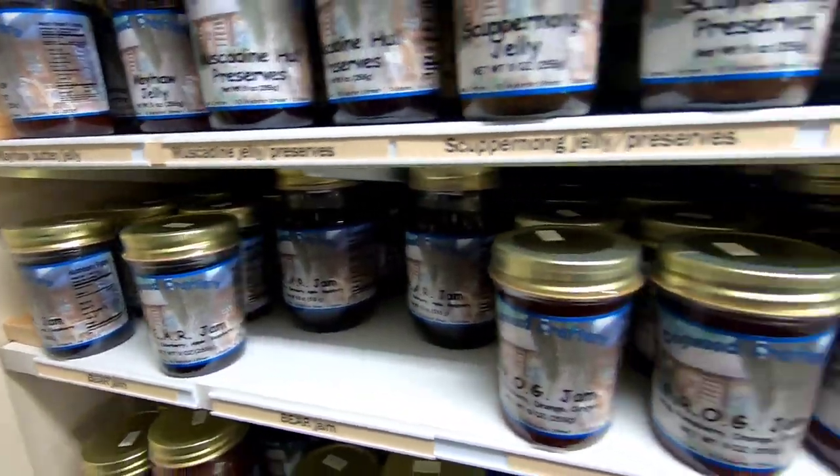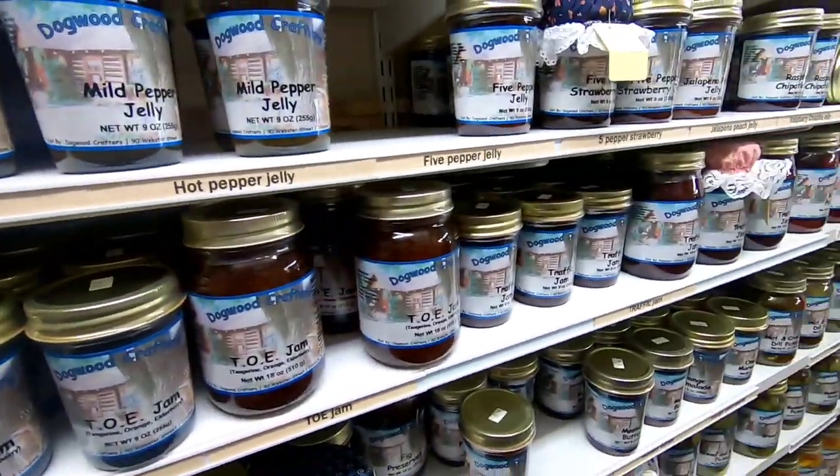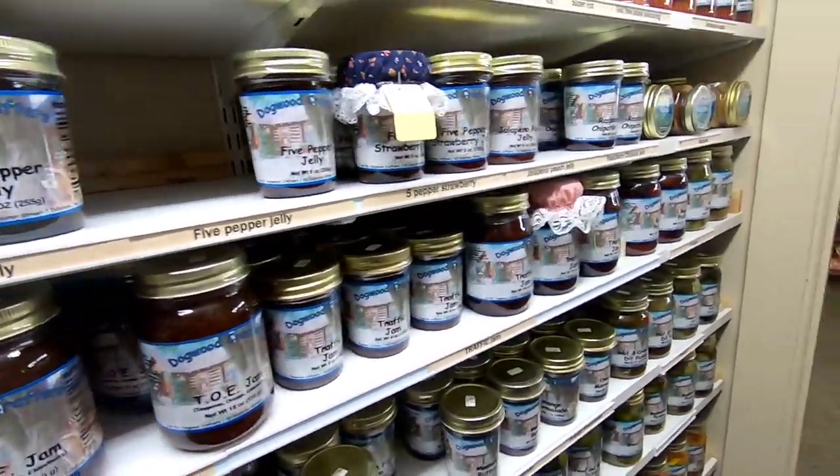They got bear jam, they got frog jam, and they got toe jam. And then they got a traffic jam.